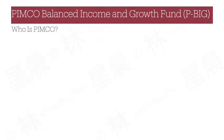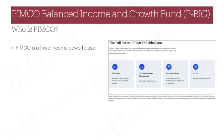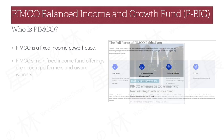Before we go through the fund details, let's spend a quick moment to understand who the fund provider, PIMCO, is and what they are good at. PIMCO is a fixed income investment powerhouse. With over 50 years of experience and more than 2 trillion in assets under management, PIMCO has established itself as a leading fund provider for fixed income solutions in Singapore and many other regions.